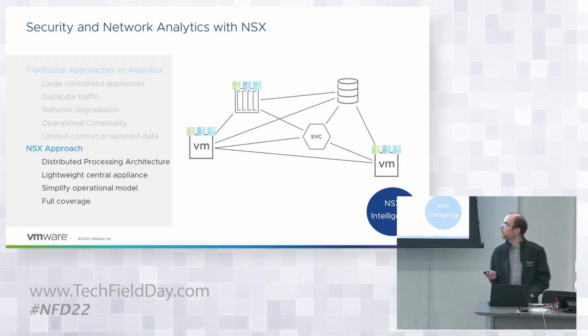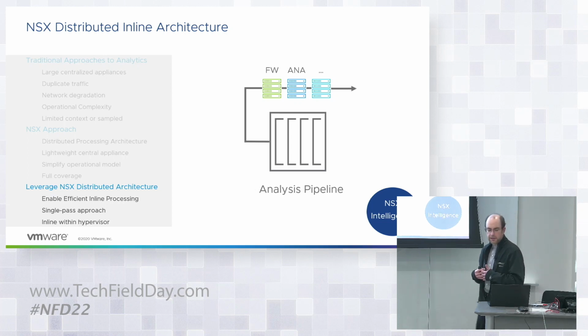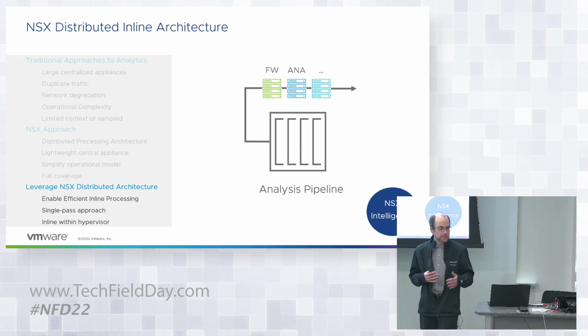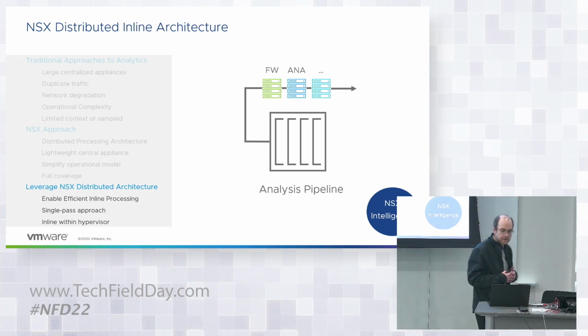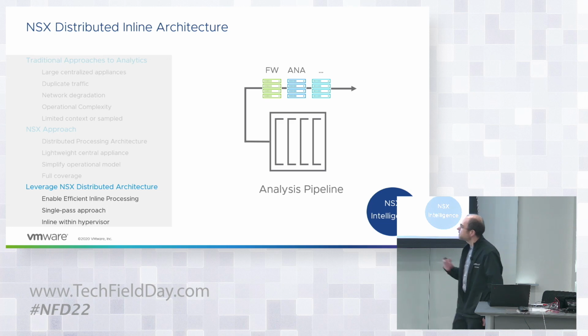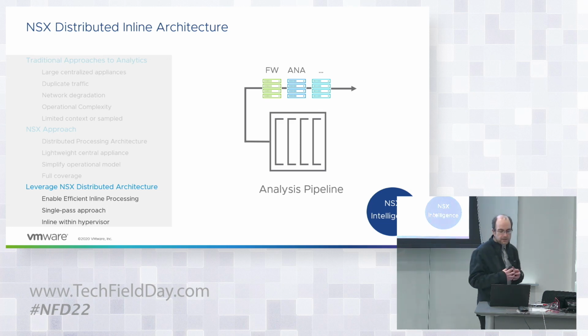And the other key point is because NSX, as I mentioned, is already inline, right? Our architecture allows for multiple functions to be applied directly at the virtual interface, right? We can apply analytics immediately after a firewall in a single pass, inline at line rate in the hypervisor without any additional overhead. So this is all done in kernel space.